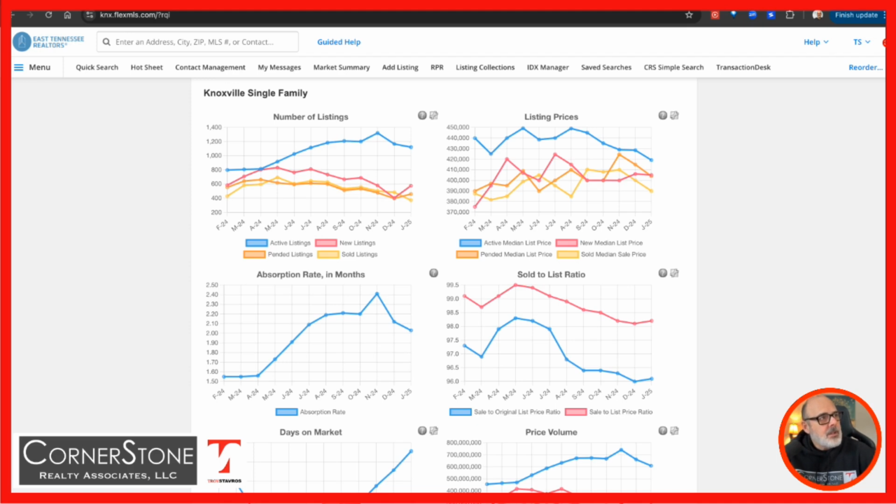For sellers, you should price competitively and be prepared for longer marketing times. Highlight the property's strengths through professional marketing and stand out in a growing inventory pool. You have more competition out there, so you have to put your best foot forward. So Knoxville's market is transitioning towards balance, offering opportunities for both buyers and sellers based on their strategies and priorities.